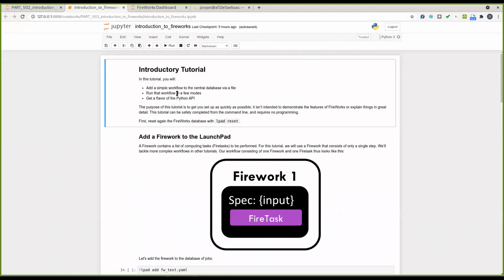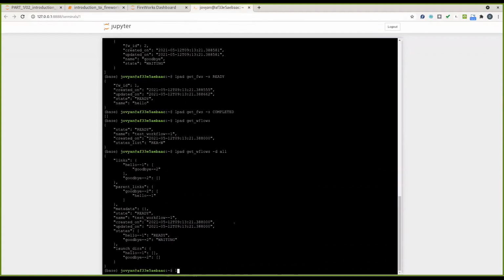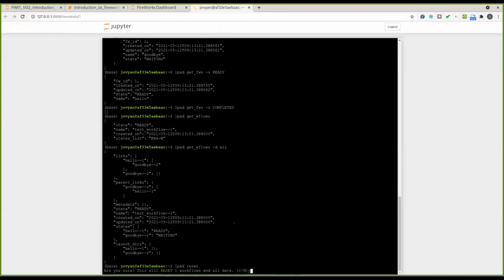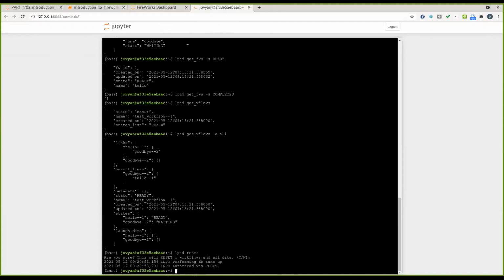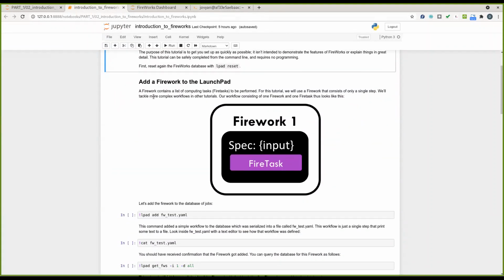So again, now we will, I mean, it will be even a simpler workflow because it will consist of just a single FireWork. So we will add a simple workflow to the central database, but now from a file. We will run that workflow in a few modes. You will see that, and we will see about the Python API. Let's first reset our database again so that we have nothing in there. Again, this is not something you will do when you are in production, but for the tutorial, let's do it and have clean things.